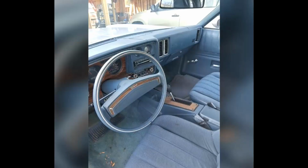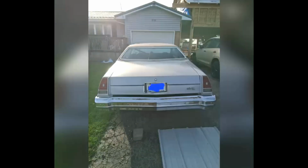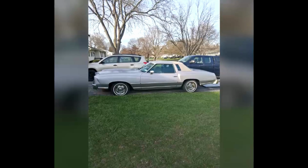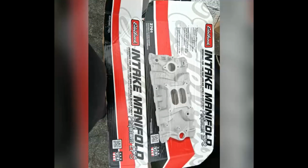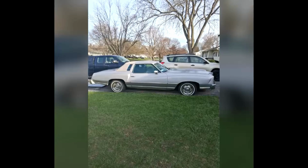The seller describes the Monte Carlo as solid overall. It runs, drives, and provides a strong foundation for either a show-quality restoration or a unique custom build. The body is in clean condition, which is no small feat for a Northeast car, where rust typically claims vehicles long before they hit classic status. This one has survived, and that makes it all the more desirable.